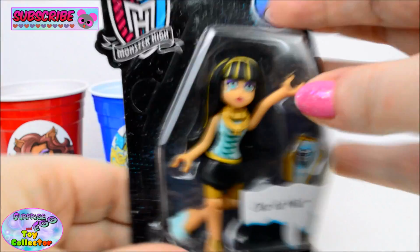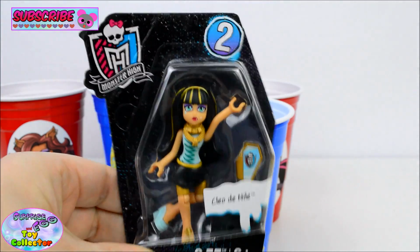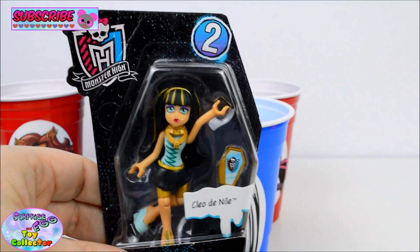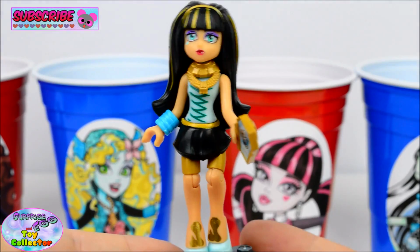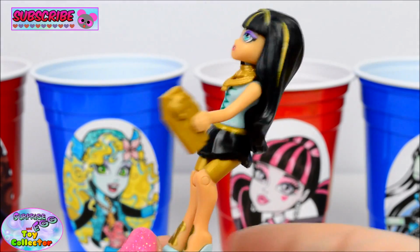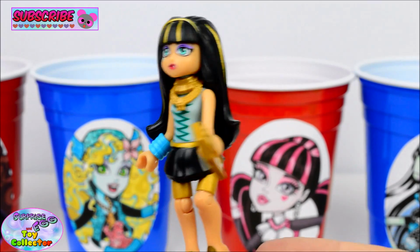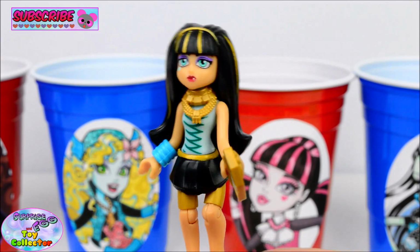And our final surprise is another Series 2 Monster High Mega Bloks figure. And this time we have Cleo Denial. Awesome! Let's take her out. Oh, these are just so awesome. Look at all the detailing on her. I really do love these Monster High Mega Bloks figures.